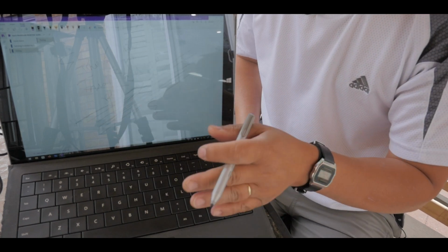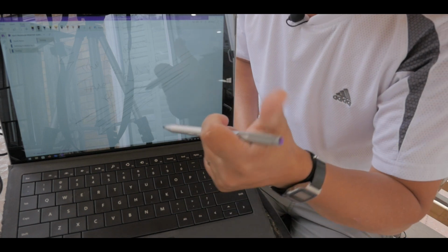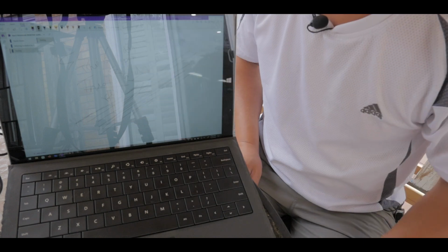So that's great. You know, if you can get it for under $200, you can't go wrong with that, especially with a pen, a keyboard, and a tablet itself. It's like a win, right? You have a battery that lasts over 4 hours or 3 hours. I think it's still a good purchase.